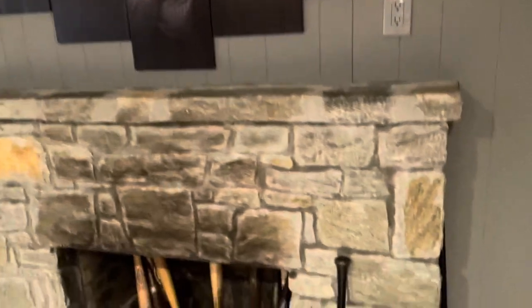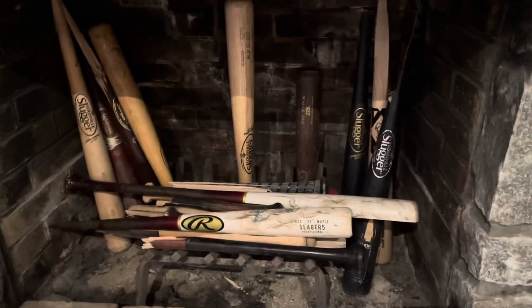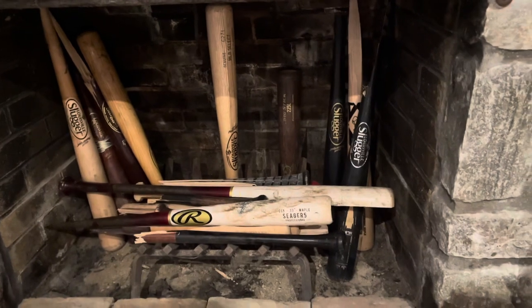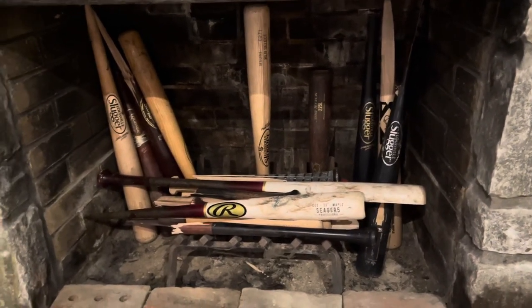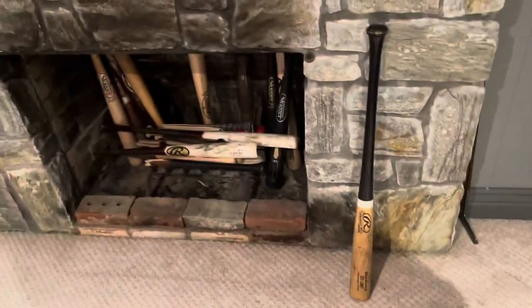Loved him. Wood-burning fireplace. That's what we burn in this house. It's firewood. Nah, just kidding. These bats are broken for my son and his buddies. They play in some wooden bat tournaments over the summer. I'm sure this one will be added in the not-too-distant future.